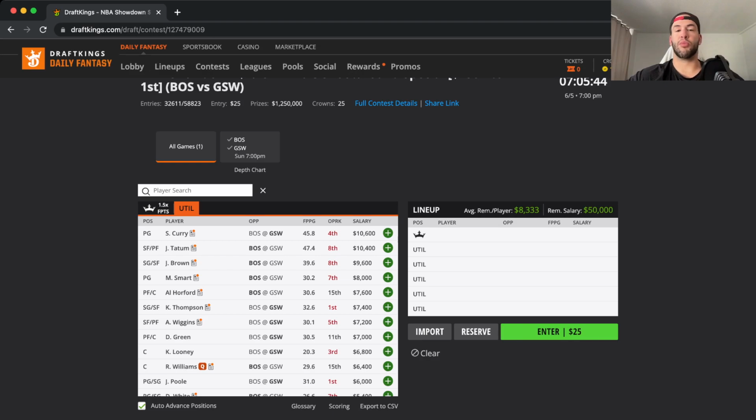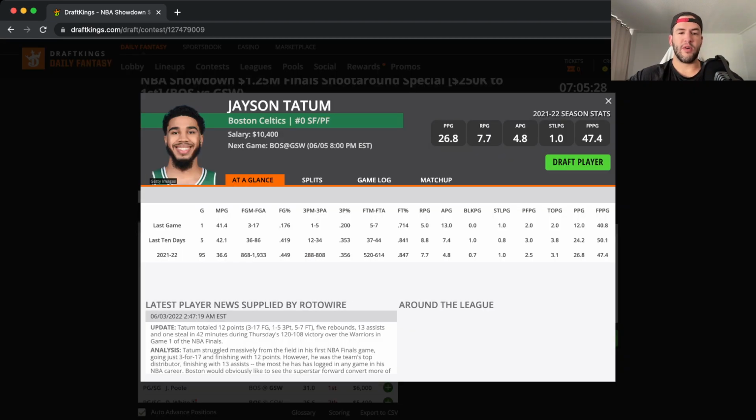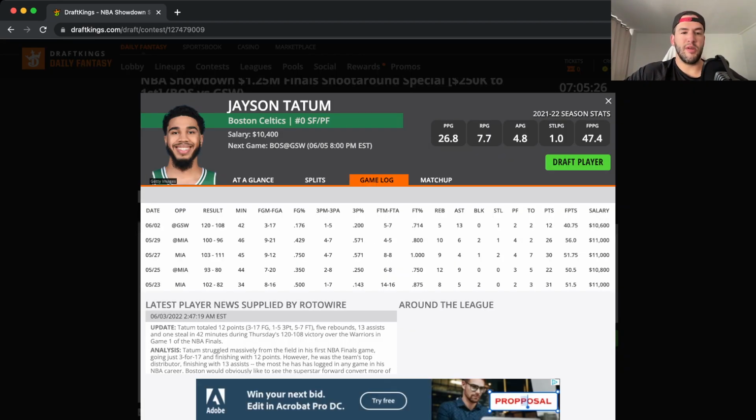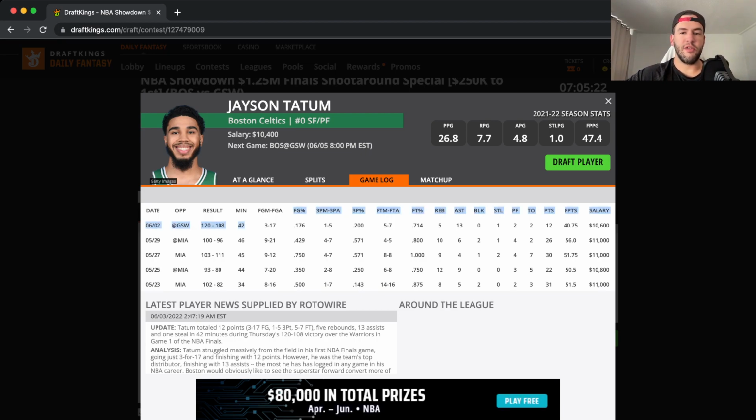Jordan Poole is just brutal. He's been really, really bad. Like, he can't handle being guarded by all these big guys. Even Horford was locking him up. Poole looks terrible, terrible. But for the breakdown, as I always say, Steph and Tatum are going to be the optimal plays. Really like going back to Tatum today. I think he's going to be my favorite captain play. We saw him 3 of 17, still was able to get you 40 fantasy points.